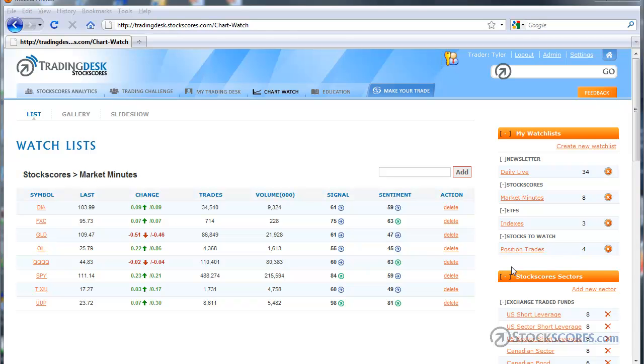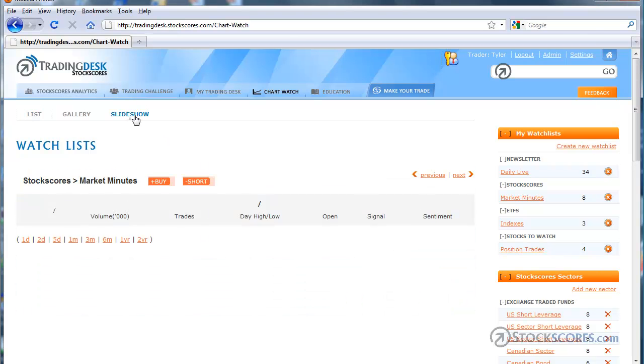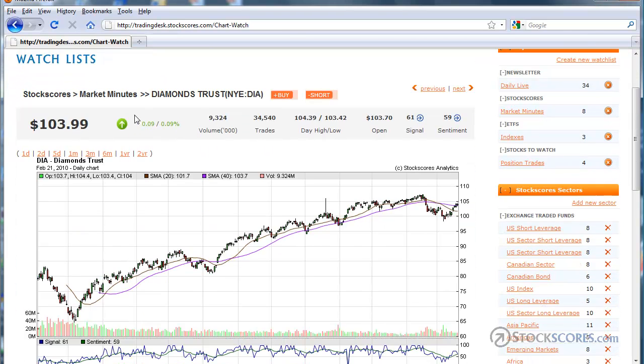The charts that you see on screen on this table are the ones that we're going to go through, and let's get right into that now by clicking on the slideshow link at the top of the table. And that takes us into our first chart, and we can begin our analysis.